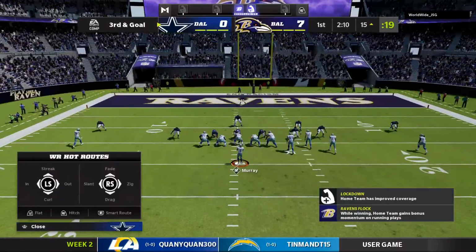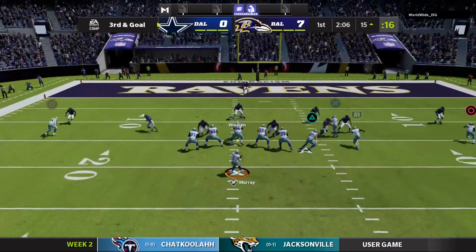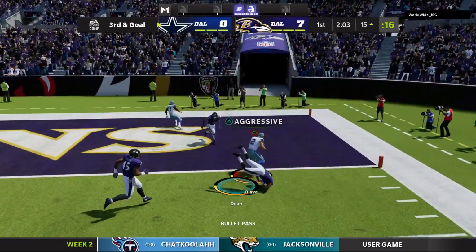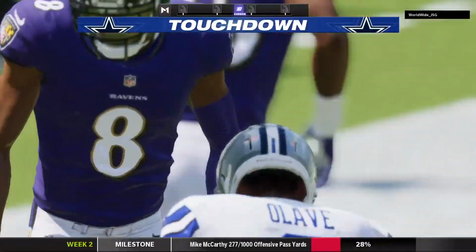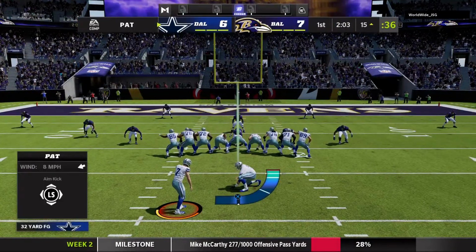Interested to see what they dial up here. 3rd and goal with a lot of green between them and the end zone. To throw is Murray. This is caught. Touchdown, Cowboys. A great effort there. His 2nd touchdown on the season.